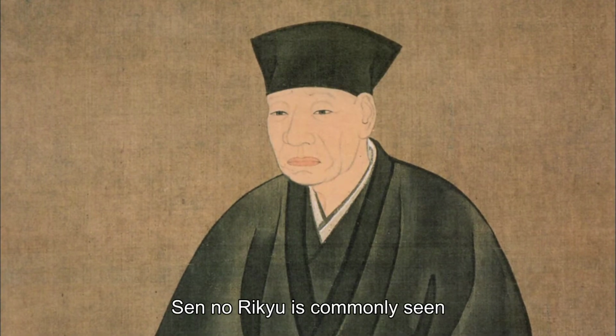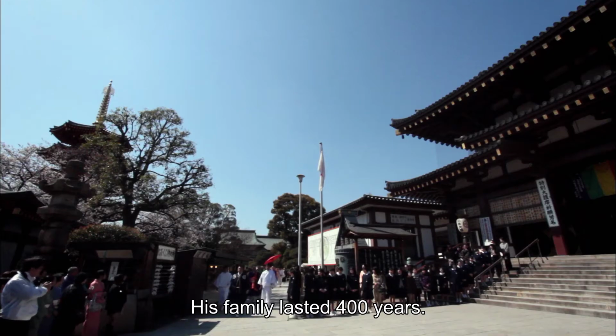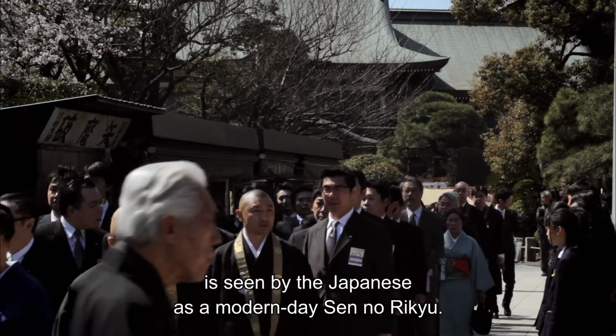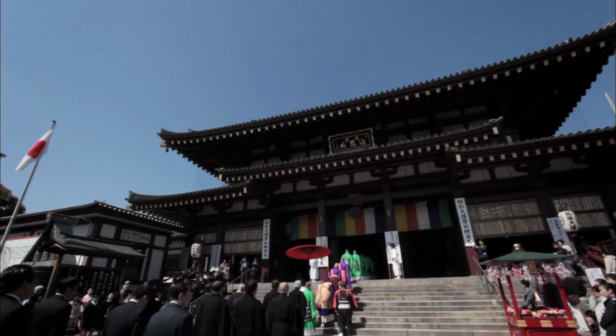Senno Rikyu is commonly seen as the one who epitomized Japanese tea ceremony. His family lasted 400 years, and his descendant, Sengen Shitsu, is seen by the Japanese as a modern-day Senno Rikyu. It is a great honor to have tea prepared by Sengen Shitsu himself.